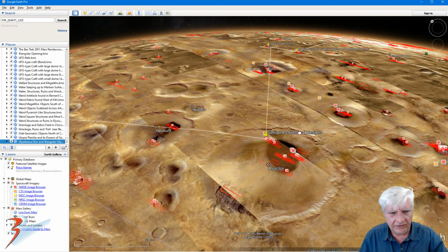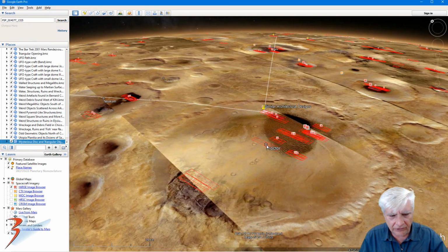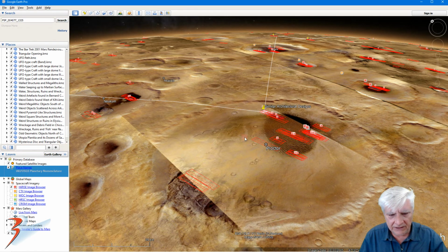So we've got a circular depression there. See what NASA calls it, Proctor. Yeah, a circular depression, but also it's classified as a crater. Rather weird, there's no mound in the center here. Only a dune field there. It says to me there was a lot of water in this depression, and it flowed out, dried out, and left that sort of muddy area there that became a dune field, and all the objects settled down in and amongst these dunes.